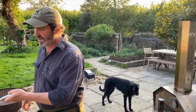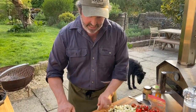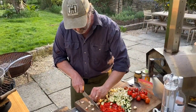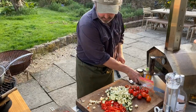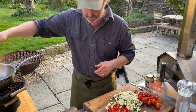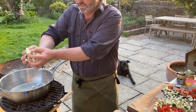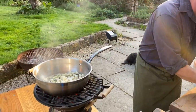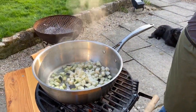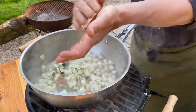So I've got a nice hot pan here with some oil, and in it I'm going to just add some garlic, like so. There we are, nice coarse chunky garlic. And then in with some aubergine or eggplant, like that. And you notice I've cut these reasonably small, and that is because I want it to cook quickly.